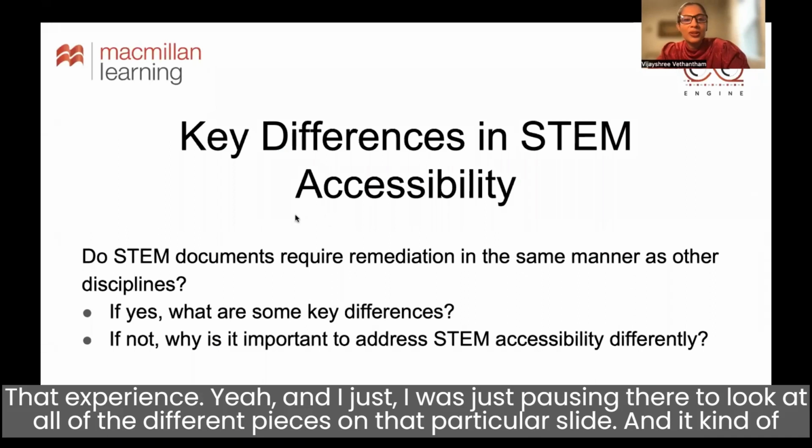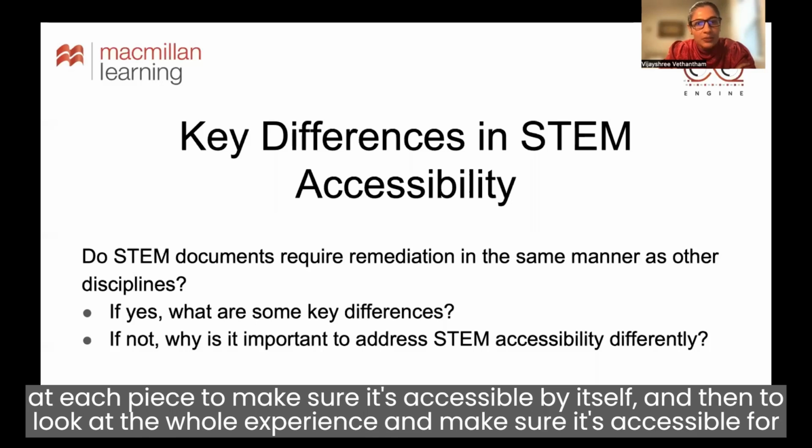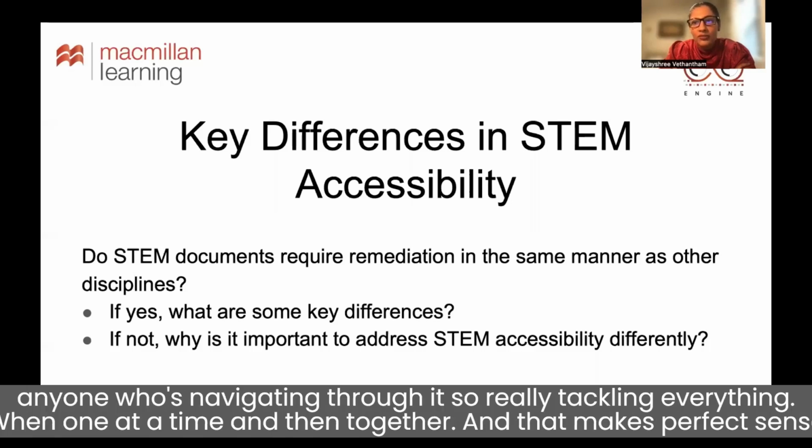Yeah, and I was just pausing there to look at all of the different pieces on that particular slide. And it kind of brings my mind to thinking about, just to summarize what you're saying, and that's maybe my understanding of it, is to look at each piece to make sure it's accessible by itself, and then to look at the whole experience and make sure it's accessible for anyone who's navigating through it. So really tackling everything one at a time and then together. And that makes perfect sense.